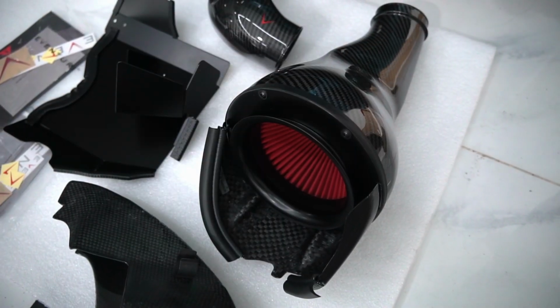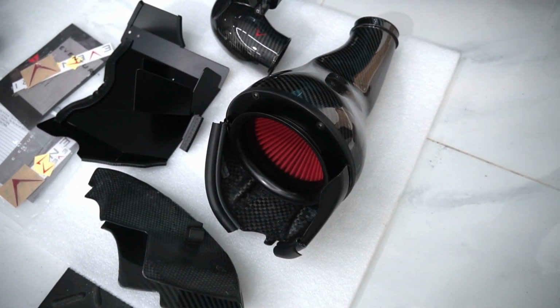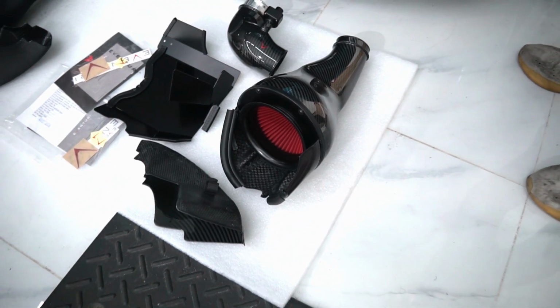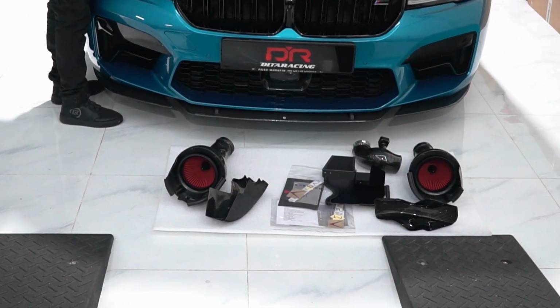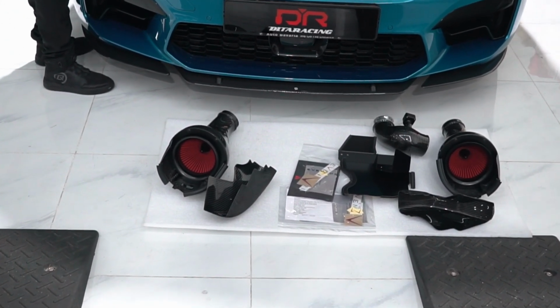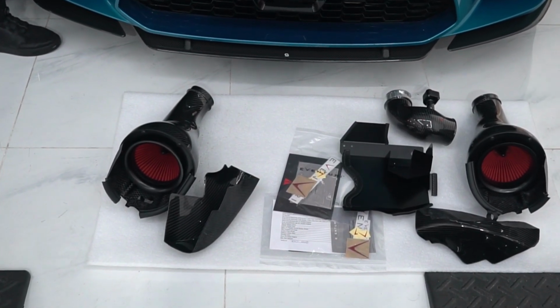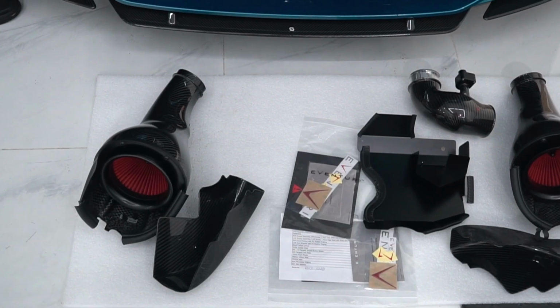The larger inlet tube volume allows turbos to work with lesser drag, and also the Venturi housing provides a smooth transition from the filter to the intake tube, keeping the airflow laminar, while the large front scoops force the ambient air into the intakes, keeping the intake air temperature as low as possible.